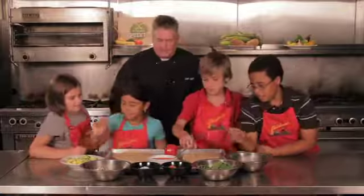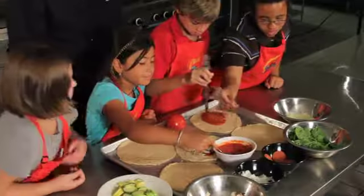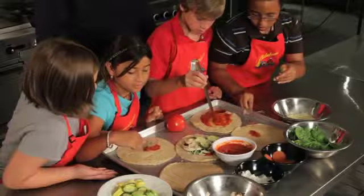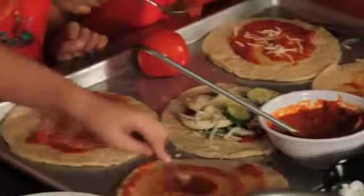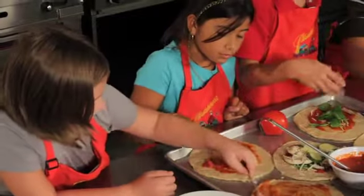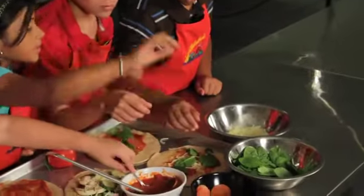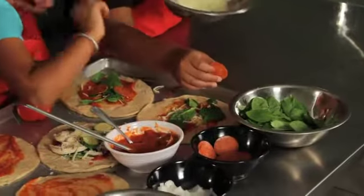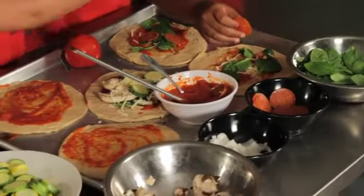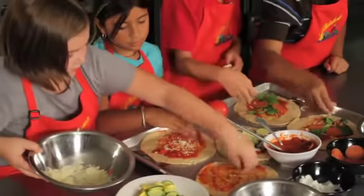Let's go. First, we put the sauce on the whole wheat pizza crust, which is better than the white bread. Then I put on cheese and spinach. Then I put on some of the mushrooms, the squash, and the zucchini. I got the pizza and I put the sauce. Then I put the cheese, and this is the first time I've actually put squash and zucchini on my pizza. And I bet it's going to taste great.